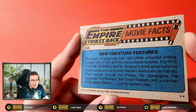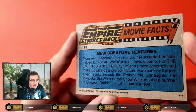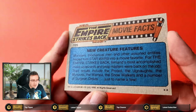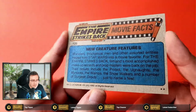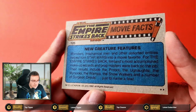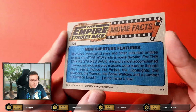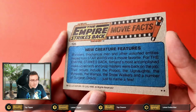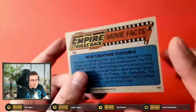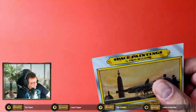Monsters, Mechanical Men, and other assorted entities helped turn Star Wars into a movie favorite for the Empire Strikes Back filmland. Most accomplished makeup wizards and prop masters were back on the job. The results include the Proverb, the Ugnaughts, the Minox, the Wampa, the Snowwalkers, and a number of surgeon droids, just to name a few. Very busy.